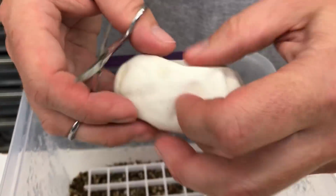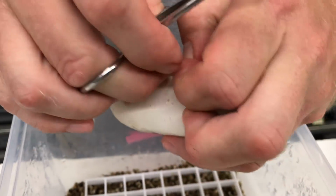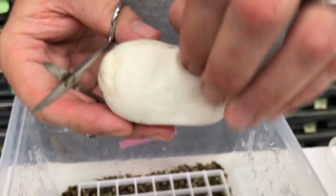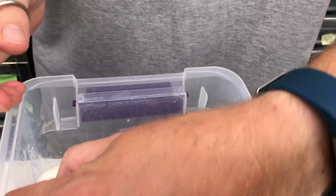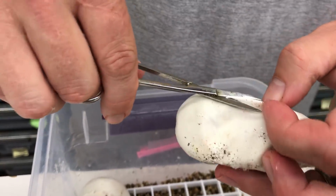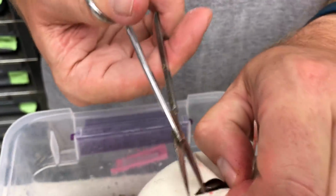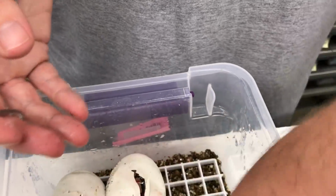This must be just odd. If I actually show this video online, you guys are gonna think I don't know what I'm doing, but I promise you I do. I just got a little confused here. This has got to be an albino pied clutch then. So weird.